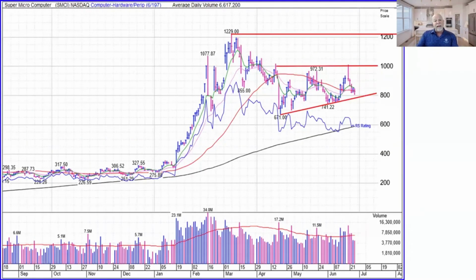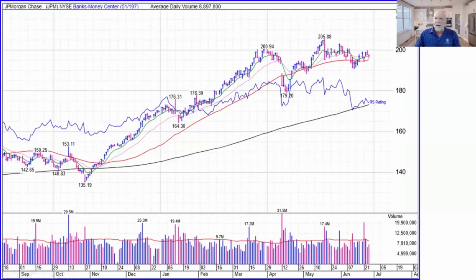SMCI's got a few little things going on, and so I drew this line. It's got kind of a slight wedge pattern working there. It wants to go up to that $1,000 level and see if it can break out there. But I've been saying for months, you're going to see this go from about 600 to 1,200 and just trade back in there. And it's kind of doing that. And what's happening, it's contracting its volatility and its volume and its price. And as it contracts that, it figures out which way it wants to go, probably higher, and tries to figure out the right spot where the buyers can drive this thing up on volume. So that's what's going on with that.